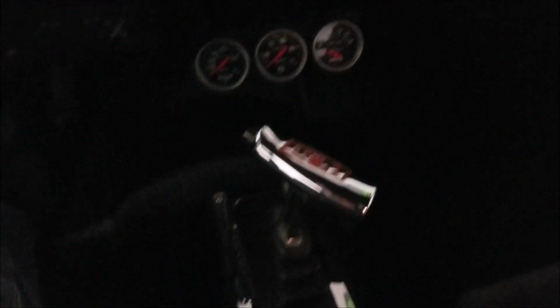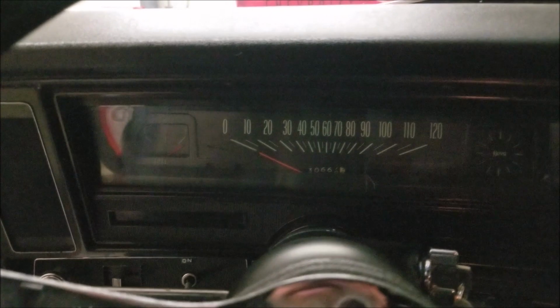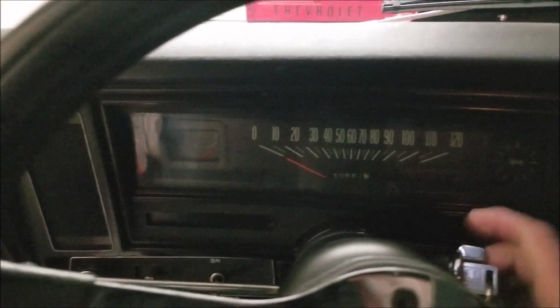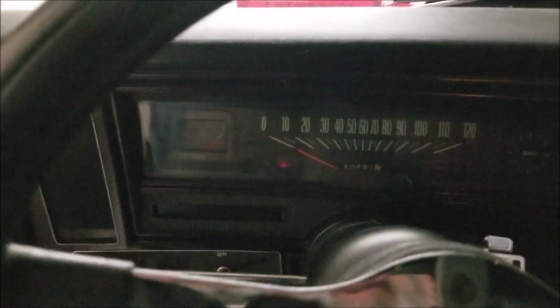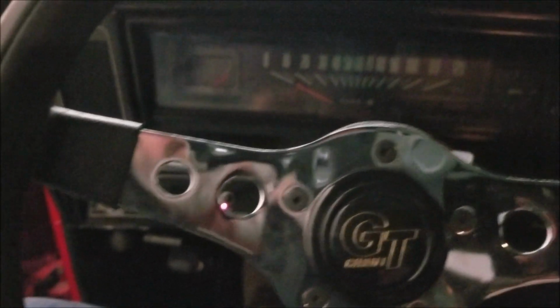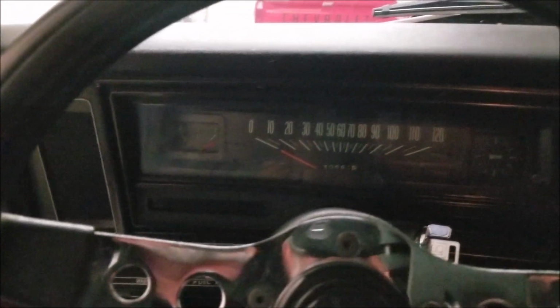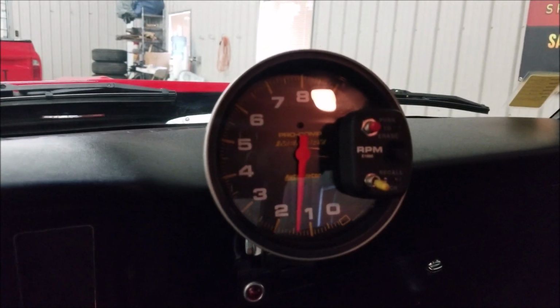Again, there are the aftermarket gauges I'd mentioned underneath the dash. B&M shifter. Other than that, pretty much stock looking odometer and dash there. All right. Flip that fuel pump on now. That's at about 1,500 RPMs.